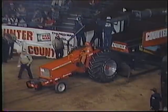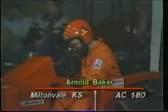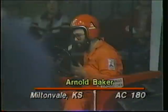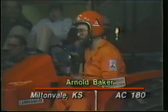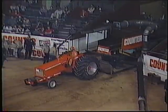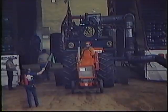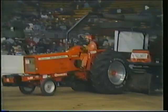4 more competitors, and now we're ready to see Arnold Baker from Miltonvale, Kansas, on an Allis Chalmers 180. Quick tabulation, John, shows that we have 5 ACs, 3 Olivers, 1 John Deere, 1 Minneapolis Moline, 3 Internationals, 1 Deutz, and 1 Cockshutt in this class. Certainly the biggest variety of Superstock tractors that we've seen this weekend. Arnold Baker, Harold Volland, Terry Wood, and Dennis Lucas, the 4 remaining tractors.